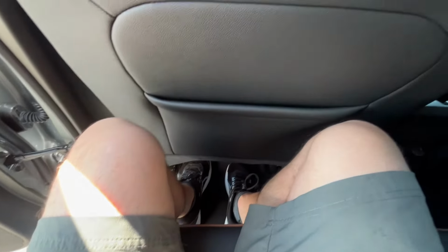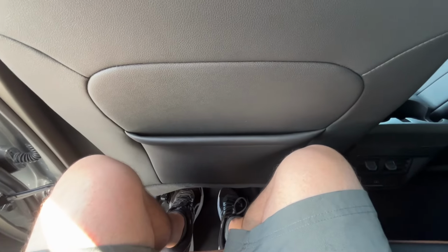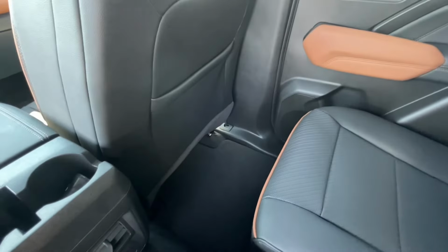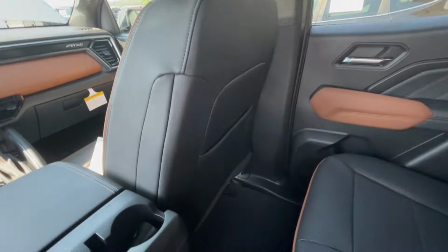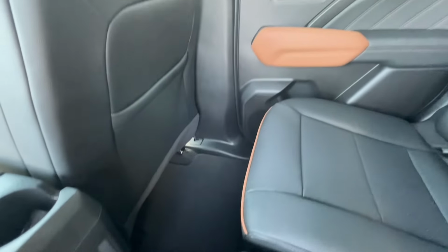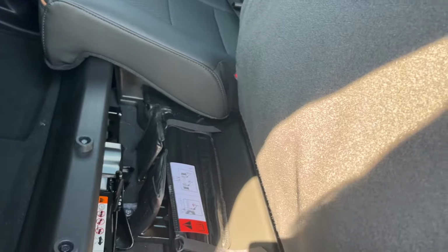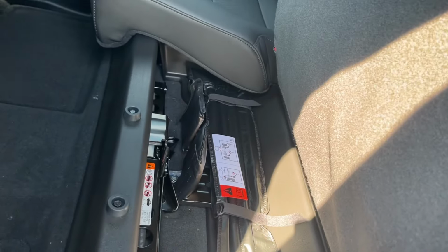Space back here isn't terrible. This seat is back a lot further than what I would be using, so I'm 5'8". Not super tall, but not a child either, you know. So you can see that's a normal seating position right there. You can see kind of how much room you have on that side. Really good. The under seat storage here really sucks. So it's basically not functional.